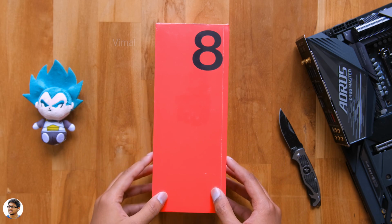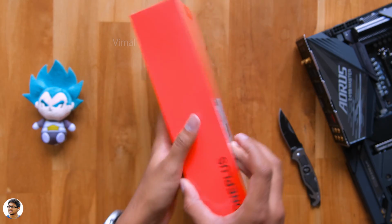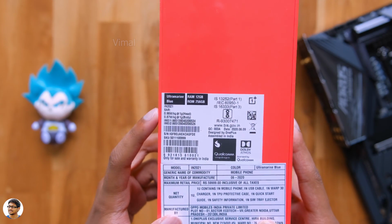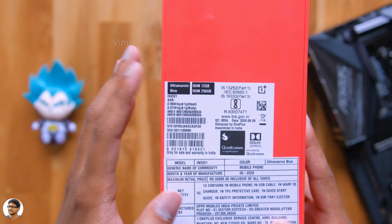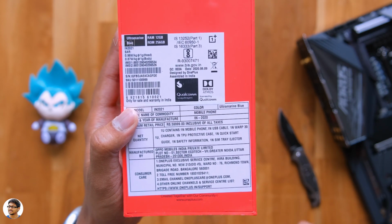So guys, here is my brand new OnePlus 8 Pro. It comes in this sort of box packaging. That is a really long box for a phone. I have to say I love this red and black theme OnePlus is using, and going to the backside we've got all the details regarding the product. As I've mentioned earlier, this is the top spec'd model, the Ultramarine Blue variant with 12 gigs of RAM and 256 GB of storage. Those are some crazy specs for a phone.